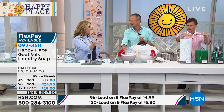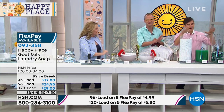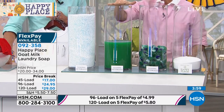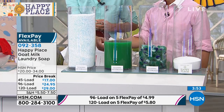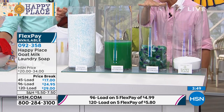By the way, we do have so many people that want to say hi. Can I show this real quick? Yes. I just want to show you the value, because this really is the value. This is 120 loads of the leading powder detergent. This is 120 loads of the leading liquid detergent. And that looks like toxic sludge. That's why everything comes in an orange container, because they don't want you to see this. This is 120 loads of the leading pod.